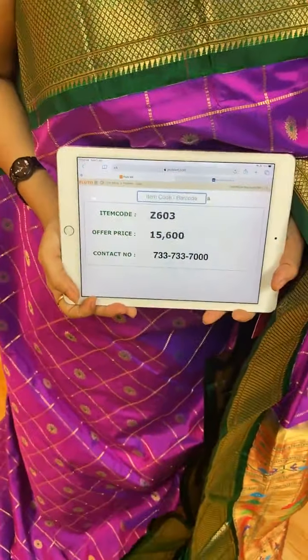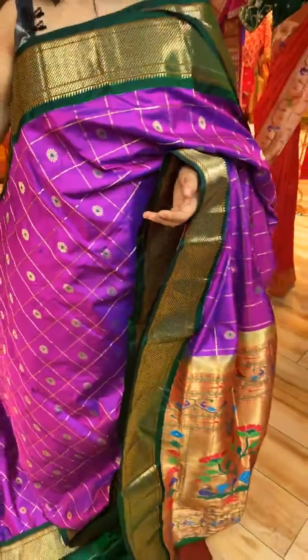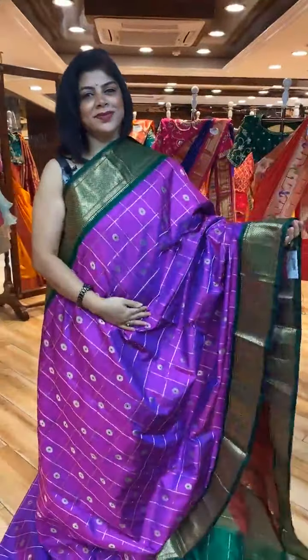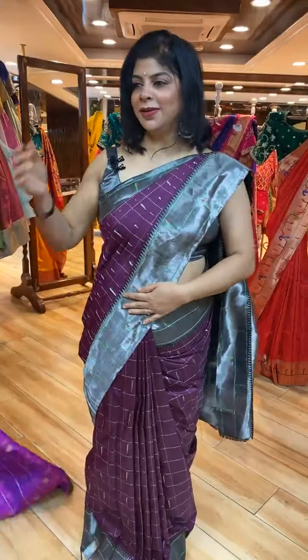15,600. Take a screenshot along with the code Z603. Send us on 733-733-7000. Very beautiful. Another saree.